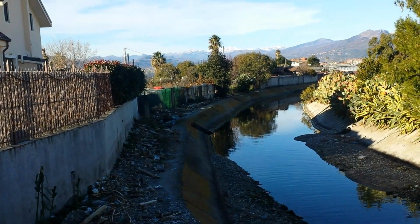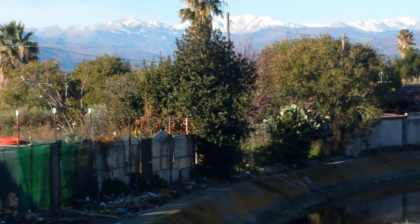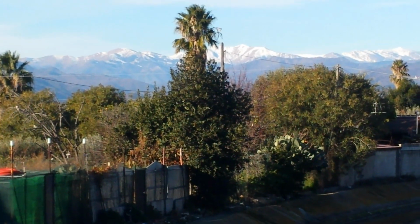But what I want to point out here, as you can see, are those white-capped snow mountains. There's a little snow on there now, sort of bare patches. This is January the 10th, and it is cold, but not cold enough for snow. And Napoli, in the south, had a huge amount of snow this year. So I'm going to show you something that's happening.